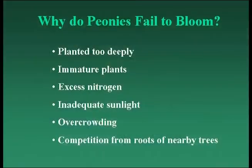Inadequate sunlight. They're one of those herbaceous plants that requires 6 hours of sun. If you don't give that, it won't give you the bloom you want. Overcrowding. If you have a whole row of peonies that have been there a while, or maybe you planted them a little close and they start crowding each other, a good indicator that they're crowded is the fact that they're not blooming well. Or if you have trees nearby, large trees that are competing for nutrients and water. Peonies are not real good competitors with trees, so that should be kept in mind too. So all of these things play a factor in why a peony won't bloom for you. It has nothing to do with not having the black ants.